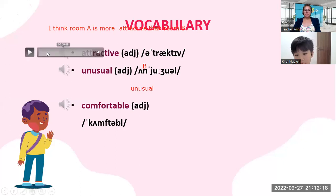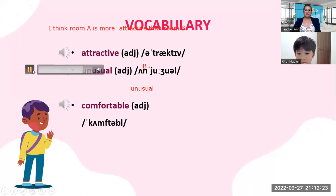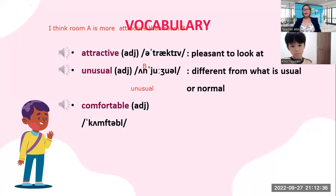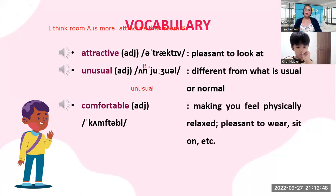So we have here, Nguyen, some words. Attractive. Unusual, it means not ordinary. And comfortable. Attractive means pleasant to look at. It doesn't mean that you're beautiful. Unusual means different from what is normal. Next is comfortable, making you feel physically relaxed, pleasant to wear or sit on.